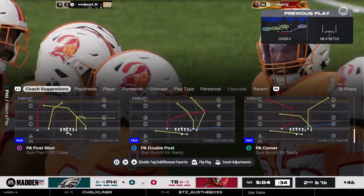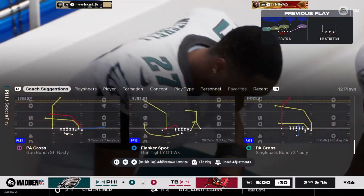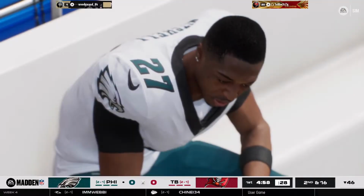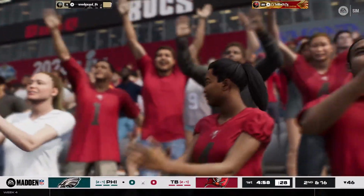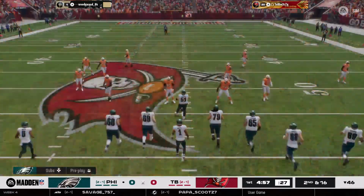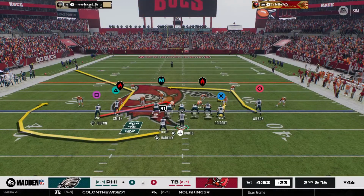Well, nothing doing here. I think you can see pretty early on, while he's trying to remain patient and see if a hole pops, it's just too slow of a developing play. He never gets into the teeth of the defense at all and ends up being taken down for a loss. Work to do now as they come up on second and long.